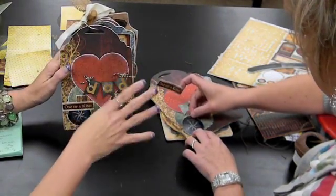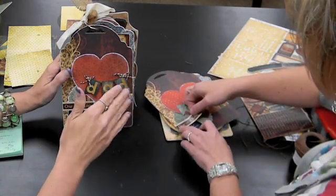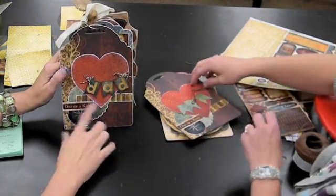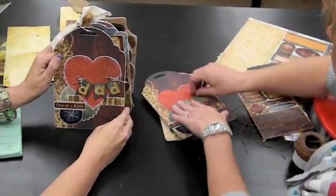And like I said, there's 3 different stickers, and there's all kinds of sayings about memories and treasures, so you can personalize this however you'd like. I'm going to leave my banner until next week when I figure out what my saying's going to be.